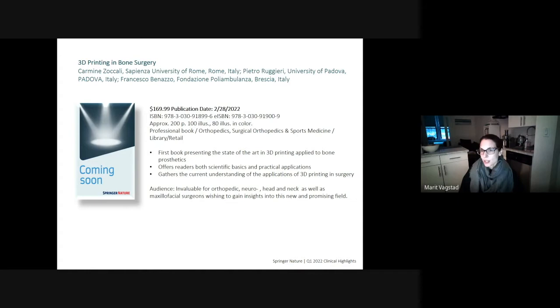3D printing is increasingly being adopted in other fields of orthopedics as well, such as limb surgery, traumatology, and degenerative diseases. Throughout this book, experts from various fields share their knowledge, experience, and case studies relative to the reconstruction of different bone segments. This book is for orthopedic, neuro, head and neck, as well as maxillofacial surgeons wishing to gain insights into this new and promising field.